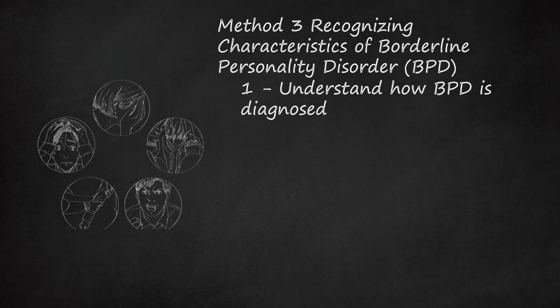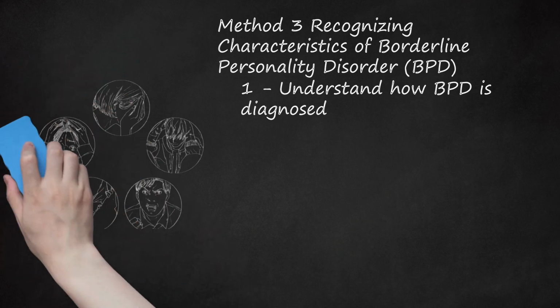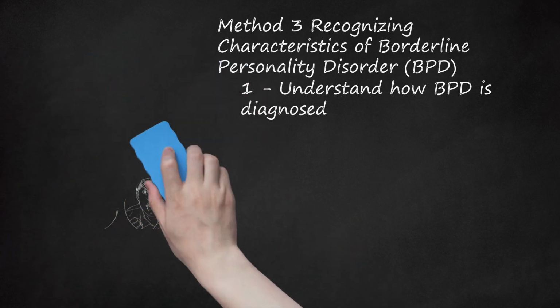Remember that you cannot diagnose yourself or others with BPD. The information provided in this section is only to help you determine whether you or a loved one may have BPD.